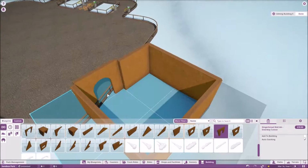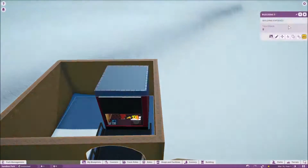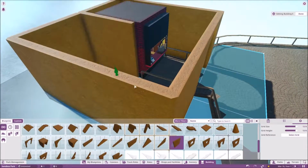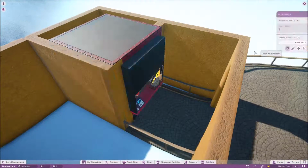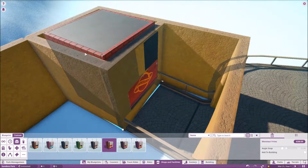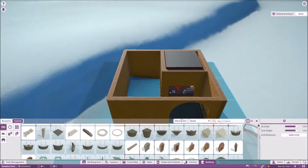Basically, in this first episode, it took me about 2.5 hours at 8 times speed. I built the front entrance to the park and started the first roller coaster in the park, which actually looks really nice, and I'm almost done it. I'm still not done it.